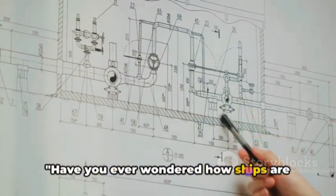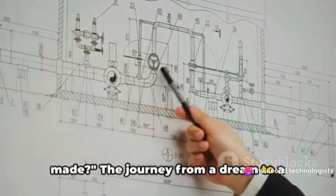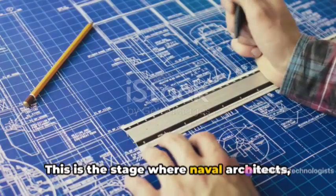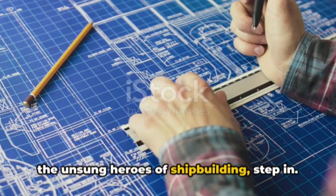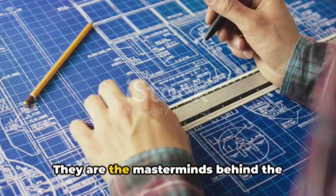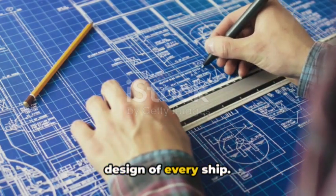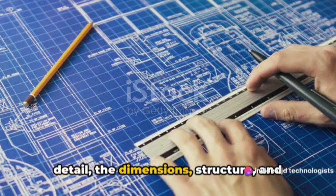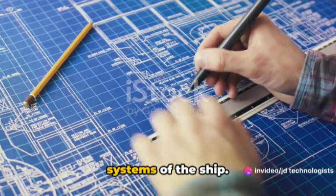Have you ever wondered how ships are made? The journey from a dream to a magnificent vessel begins with a blueprint. This is the stage where naval architects, the unsung heroes of shipbuilding, step in. They are the masterminds behind the design of every ship. Their role is to plan out, in meticulous detail, the dimensions, structure, and systems of the ship.